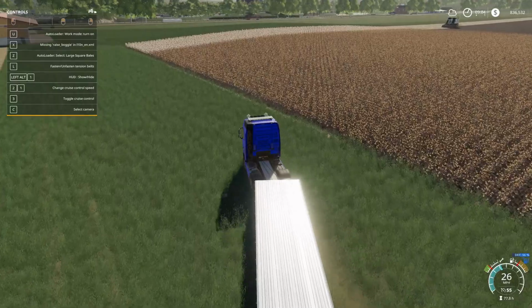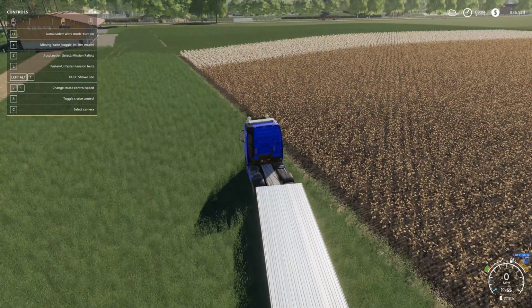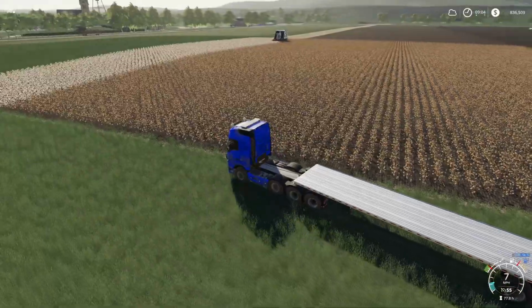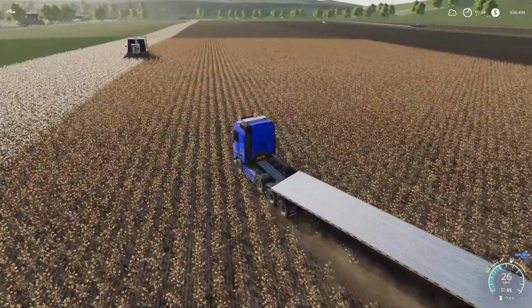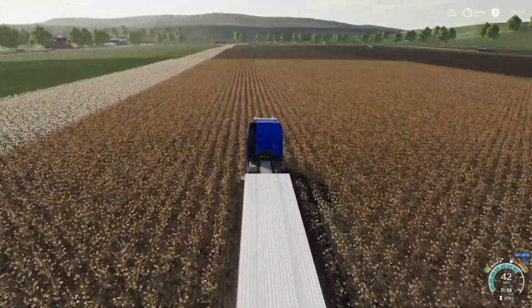Let me get the HUD display back up because I need to switch this from large square bales to, where is it? Not egg boxes, cotton modules. Yeah, let's go ahead and turn that on. There, now I'm all set. There should be one somewhere, I think. Maybe way at the other end of the field. Oh, there it is. Just rendered in way at the other end.